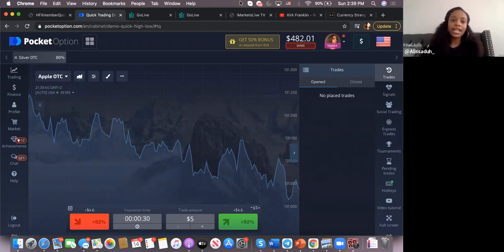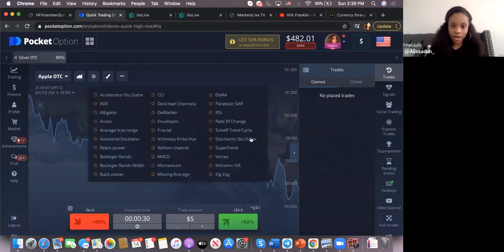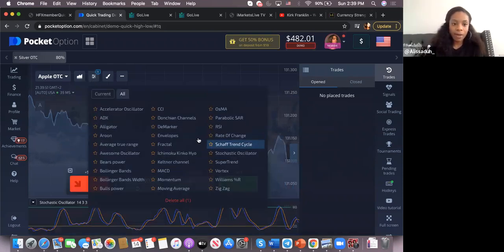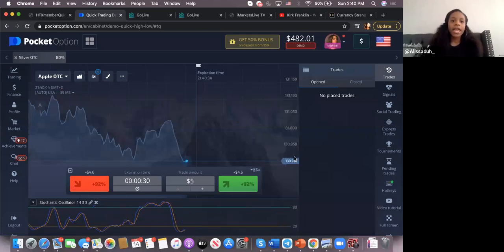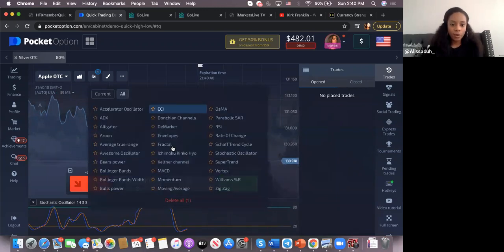So the number one thing that I am going to add to my chart is the stochastic oscillator. We actually have that on Hourglass, but I need to get a quicker double view, because some of these currencies sometimes move a little bit fast. So we're going to add this. And then I'm also going to add the parabolic SARs. So I'm going to go to the SARs. Cool.